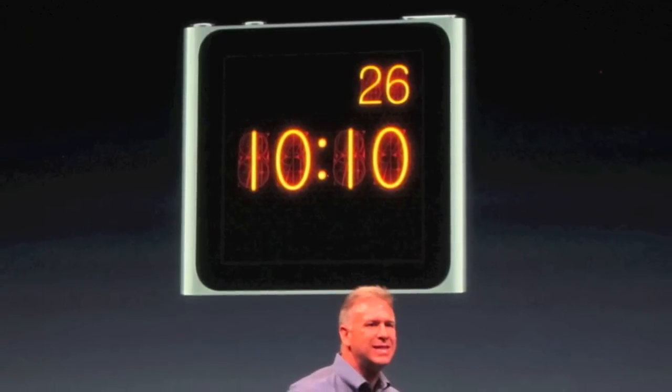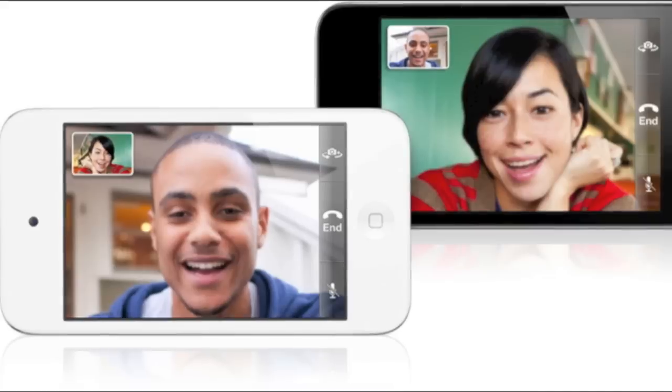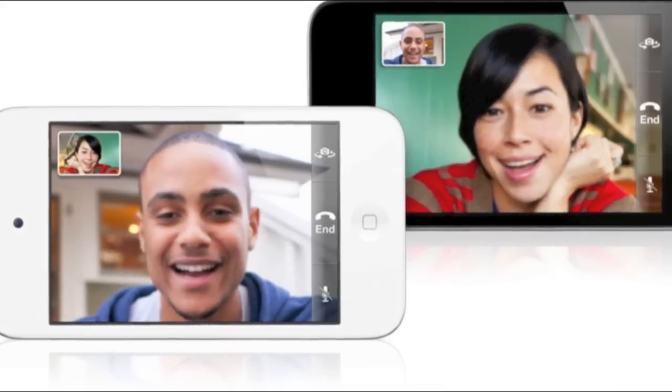Very nice. The iPod Touches. There is a new iPod Touch. There is now black and white. Yes, there is a white iPod Touch. How cool is that? And it will run iOS 5 along with iCloud. They will be released October 12th. I don't have the price off the top of my head or in my notes.